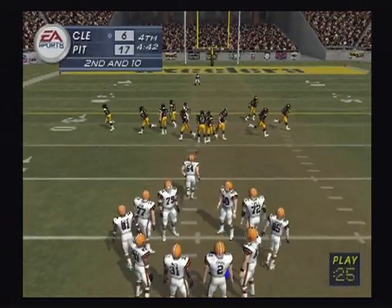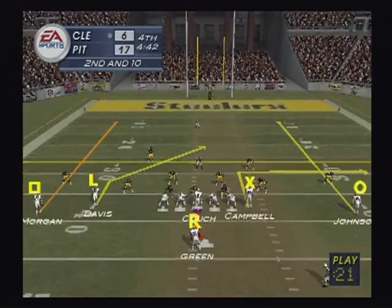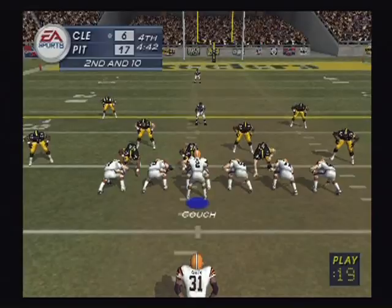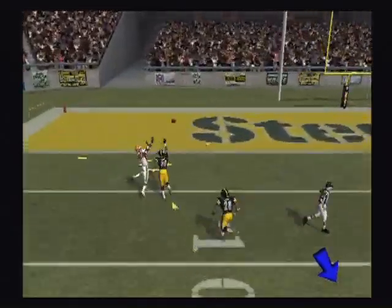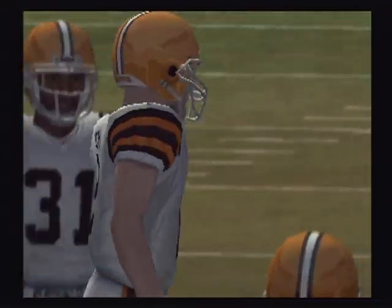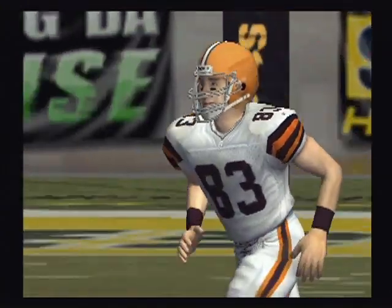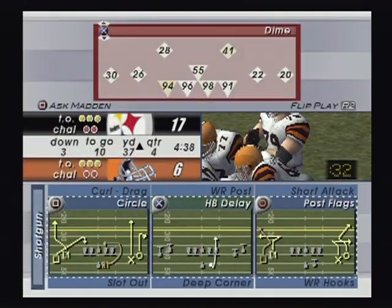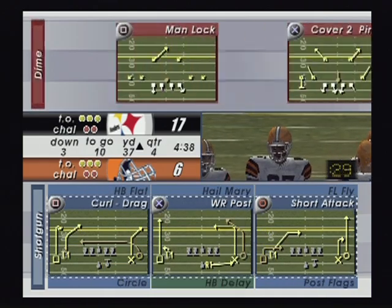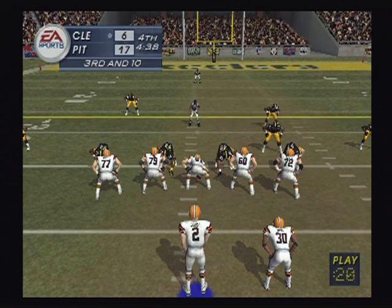It's second down and 10 to go. Morgan could make the catch. He overthrows his intended receiver. And he has to be careful. Not only is that pass off target, but it's also a good way to get your receiver down. Couch sets up.